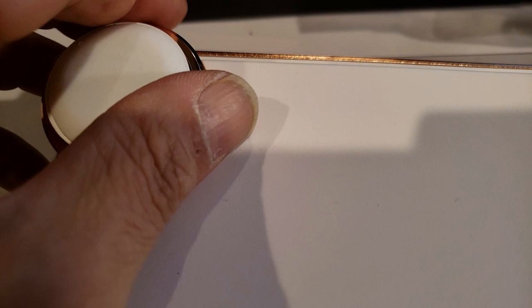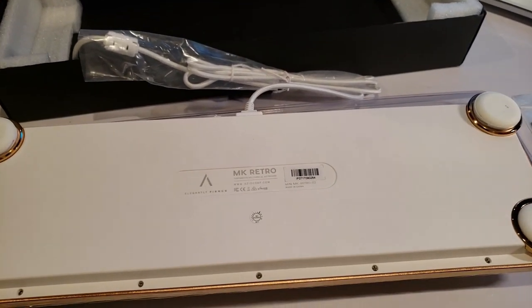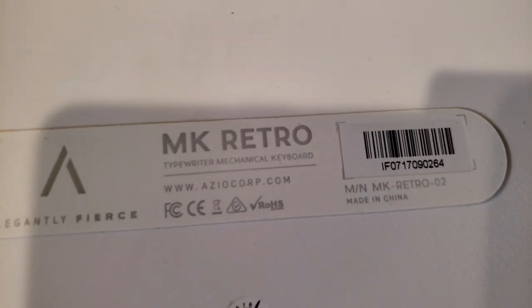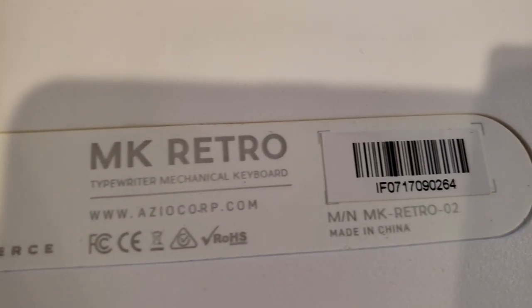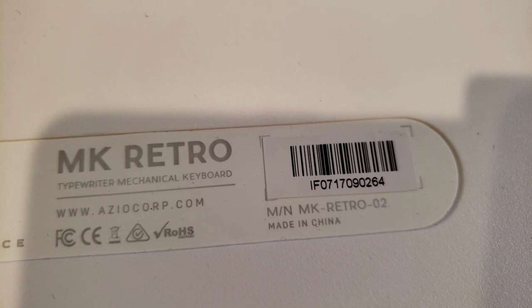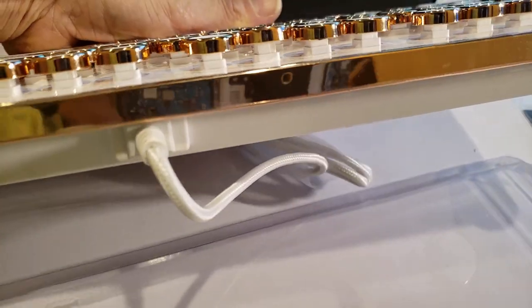This is the back. This doesn't move. This just stays. It's rubber feet. There's really nothing in the back. Pretty plain. And some text. This is the side. Again, it's gold. Top, the USB.